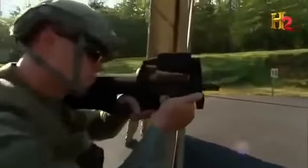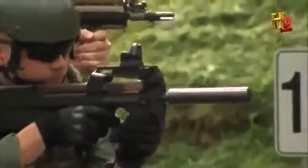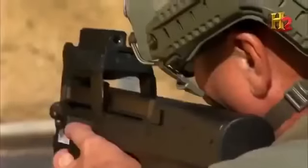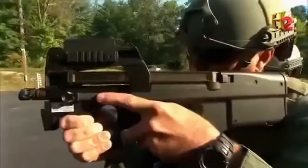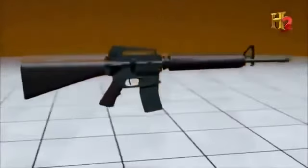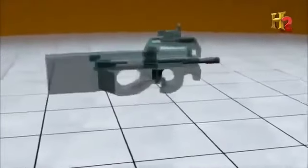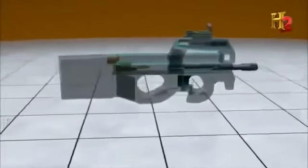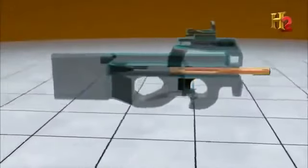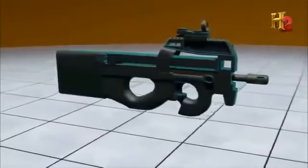To create the compact P90, engineers at F.N. Herstal adopted the bullpup design. What the bullpup does is take this same length of barrel and receiver, and by moving it back in the stock, it gives you the same efficiency and the same accuracy in a shorter and lighter package. In standard weapons, the barrel and receiver are placed in front of the trigger. In the bullpup, the action is moved to the rear of the weapon, behind the trigger. This allows the barrel to sit further back in the stock, reducing the overall length of the weapon.